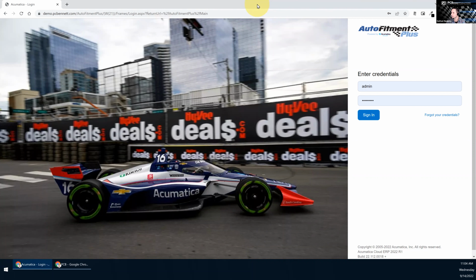Can everyone see my screen okay? I'm sharing my login screen to our Acumatica instance. Ben, can you just give me a thumbs up if you see it? You're good. Great, thank you.